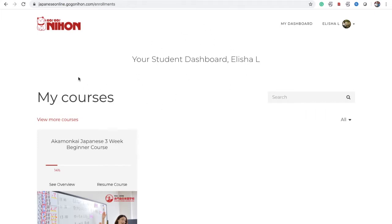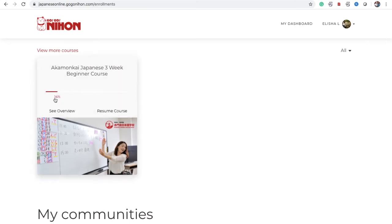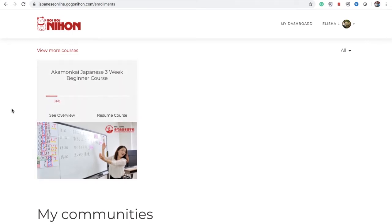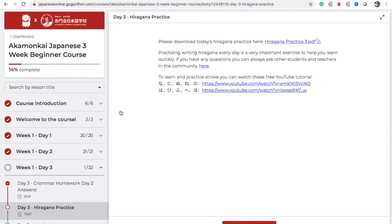So you get to your student dashboard. Here I can see my course. I already got 14% done because it's day 3 and I only did the beginner's basic course, which is 3 weeks long. So let's go back to day number 3. Today we got, let's see, here. So here on the left side again you see how much percentage you got completed.